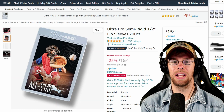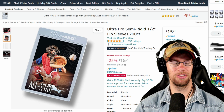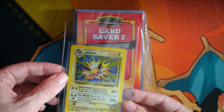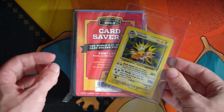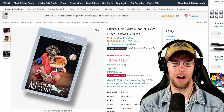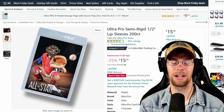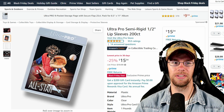Now, I know there's a lot of people out there that prefer card savers, and these are the semi-rigids. Now, me personally, I think either of them works, but there is one clear advantage to card savers, in that these are the types of storage that you want if you're intending on sending cards to grading. I know a lot of grading companies out there will only take cards submitted in semi-rigid card savers. So I've actually never used these Ultra Pro ones, but this was looking like a really nice deal at 25% off for Black Friday. And at $15 for 200 of them, that's one of the better deals that I've seen.